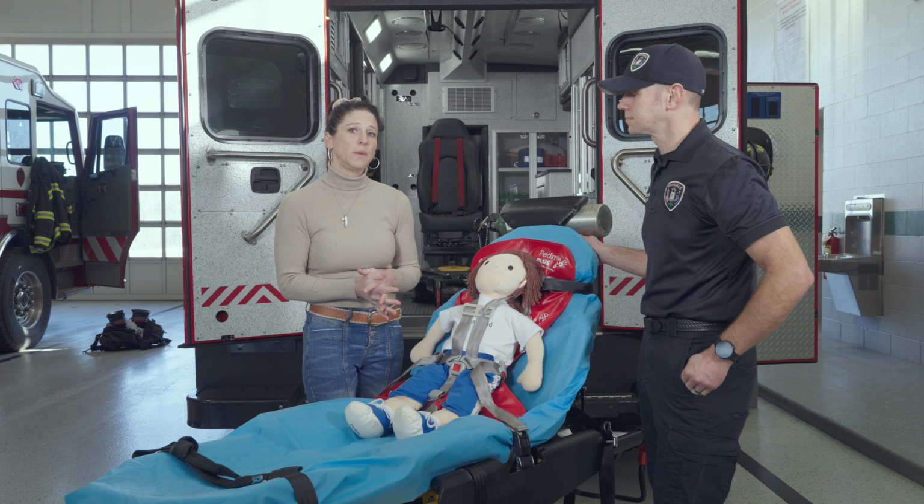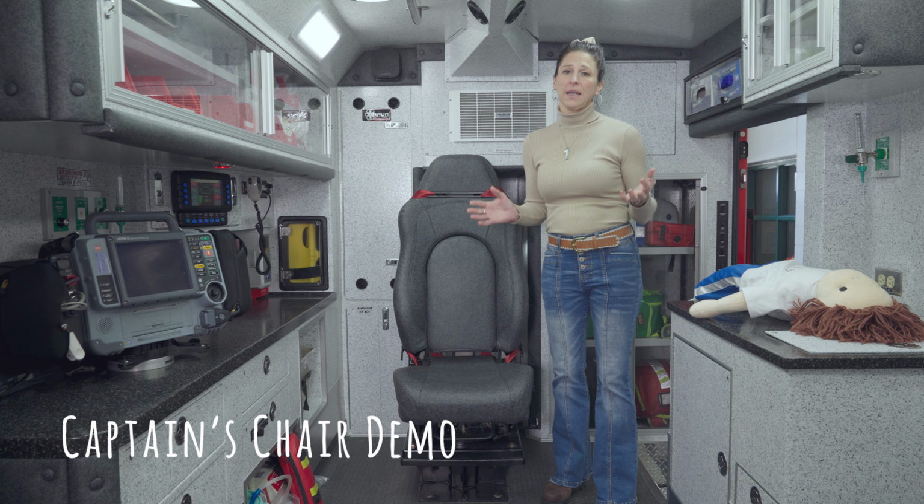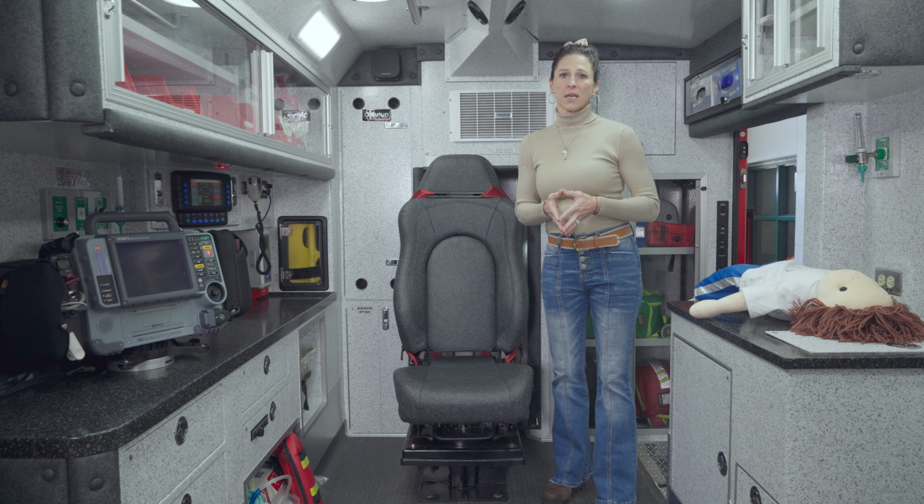Okay, so here we are in the back of an ambulance, and the industry is really moving towards not only protecting the patient, but protecting the provider or anyone that's traveling in the back of an ambulance. So just as a reminder, keep all of your equipment stored and locked, bags stored and locked, always buckled in while you're back here. So if something were to happen, things aren't the flying object that hurt you or the patient, and you aren't the flying object that hurts you or the patient.